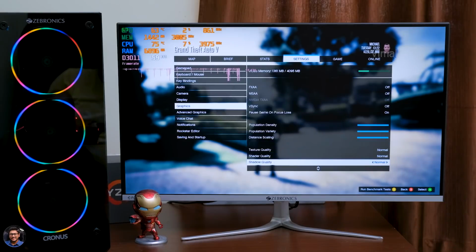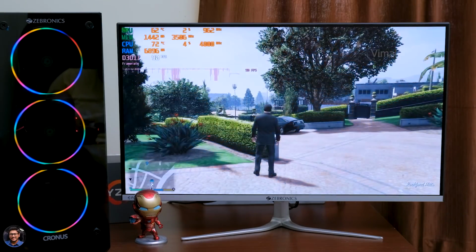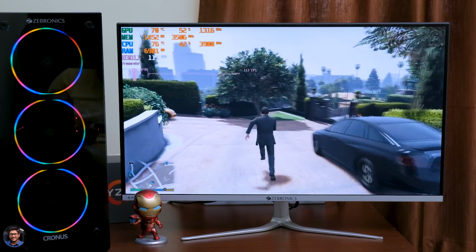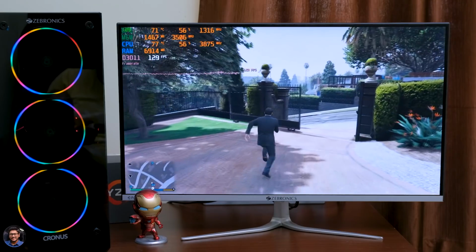And by lowering the graphics to normal mode in GTA 5 at 1080p, I was getting a mind-blowing FPS of around 120 to 130 FPS on an average. Just check out this gameplay.